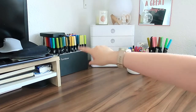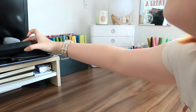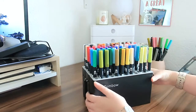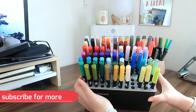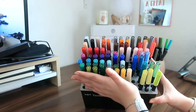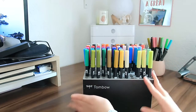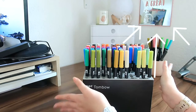So on this side, I already talked a little bit about the Tombow markers. So this is the complete set, and I got the box when I purchased them. There is 108 of them. And if you want to see a video on all of that and the swatches and all of that, I will put in the little cards the video I made when I got them.